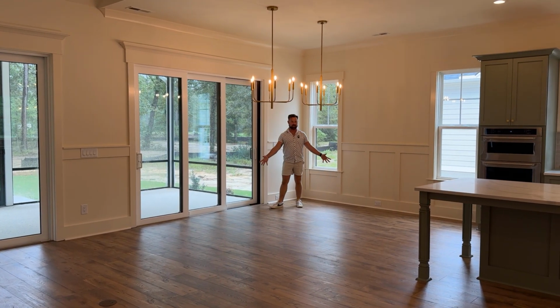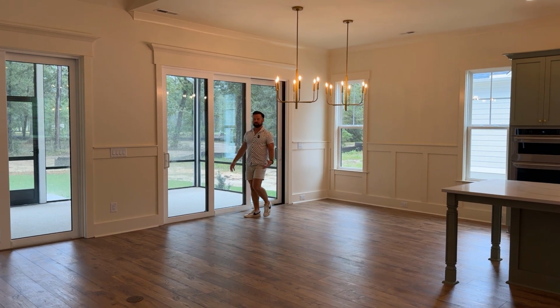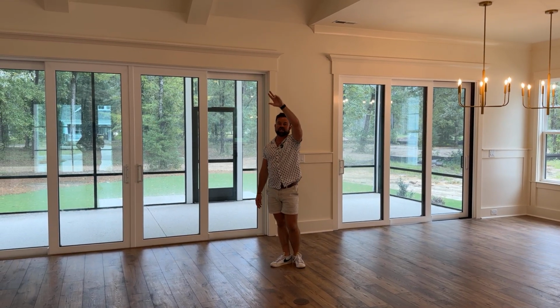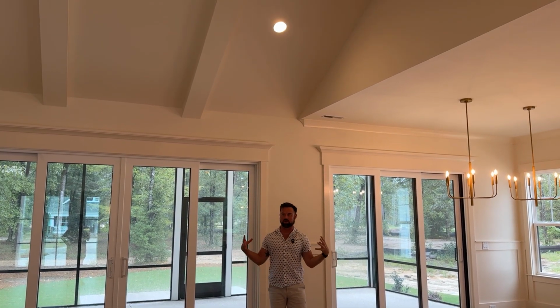But this is the dining area right off the kitchen and kind of in the great room, because most people are not looking for a formal dining area. I don't know how well you can see the ceiling in this house, but there's a nice beam detail that goes on the vault, so it gives this room a lot of volume.